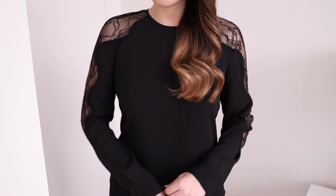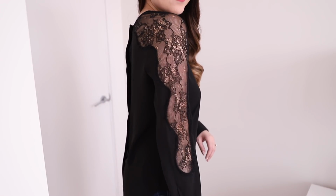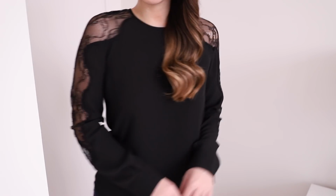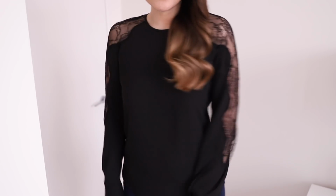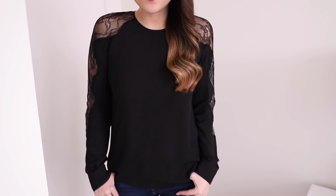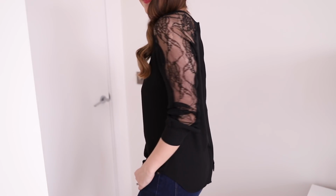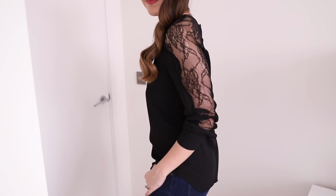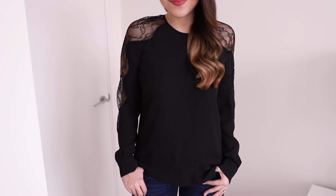And then it just cuffs. The only thing is I found that the cuffs are actually very big, so I tend to just push them up a little bit because otherwise I feel like it can drown out my wrists. But I thought this was so cute. I've only worn this with jeans, but I think it would look really nice with a skirt as well. Just very cute with its peekaboo detail. You do have to wear a strapless bra with it though, because you can obviously see the straps. I just wear this with a strapless bra and I love the way it looks.